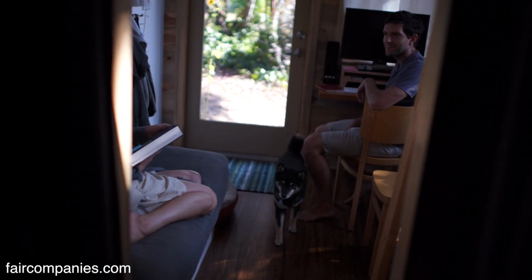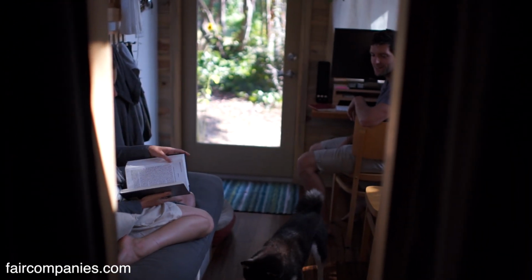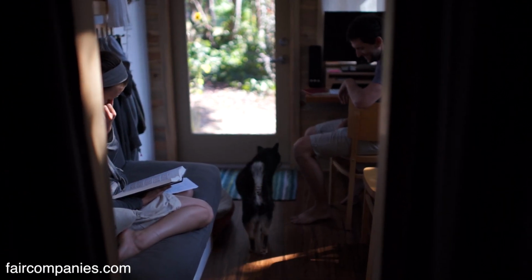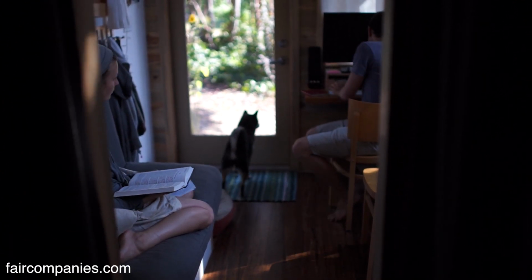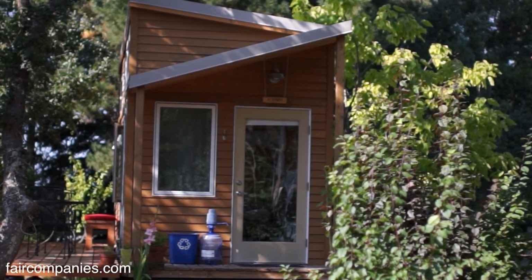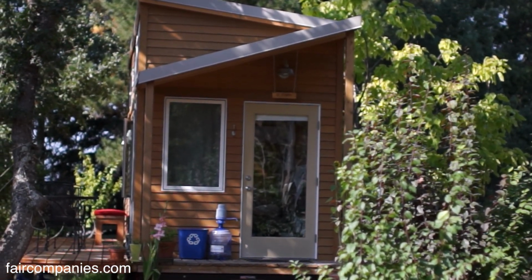A tiny house is not a problem solver. It's not like you move into a tiny house and then all of a sudden your life's perfect. But it's made things in our lives possible that wouldn't have been otherwise. I mean, just living here and for her to go to school, it opened up that world of possibility.